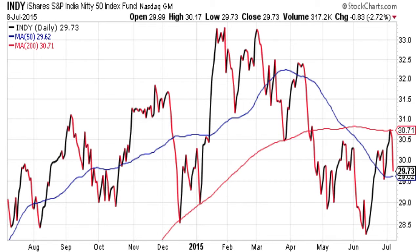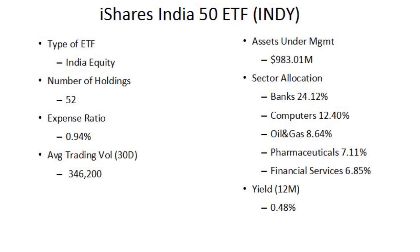India has a very well-educated population, and this exchange-traded fund, again a single country ETF, is a great way to participate in an emerging market that's not bogged down by commodities like Brazil is, and is in a real growth phase of its economic cycle. There's over $1 billion invested in this ETF, 52 holdings, and it's a favorite of mine right now.